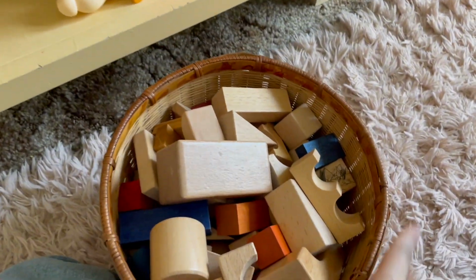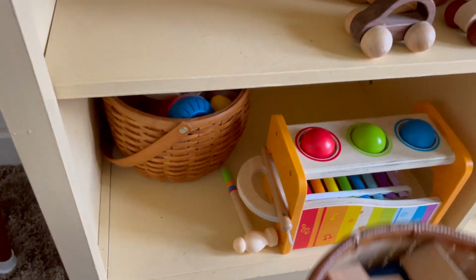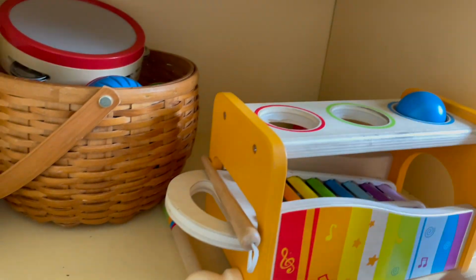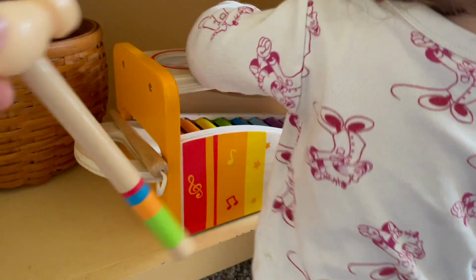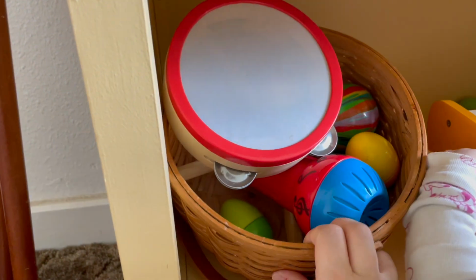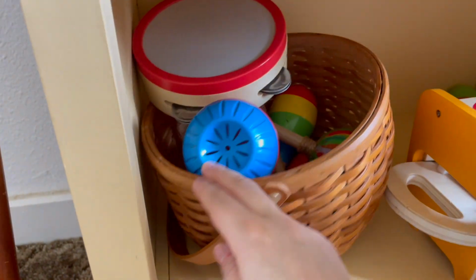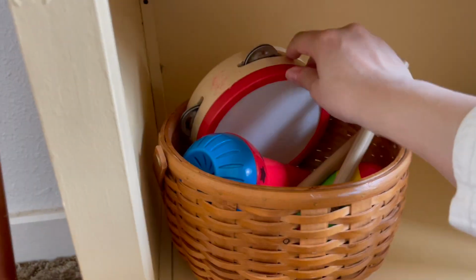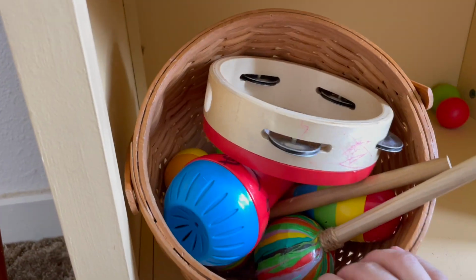And then we've got our collection of wooden blocks here. We've just slowly collected them over the years. And then down here is a little Hape xylophone that Zoe really loves. Here's the mallet. Then here I have just a collection of musical instruments that the kids tend to gravitate towards. You don't really need a lot, I'll be honest with you.